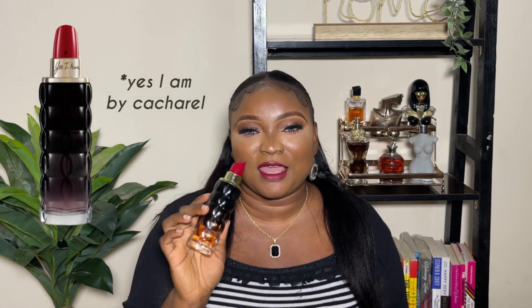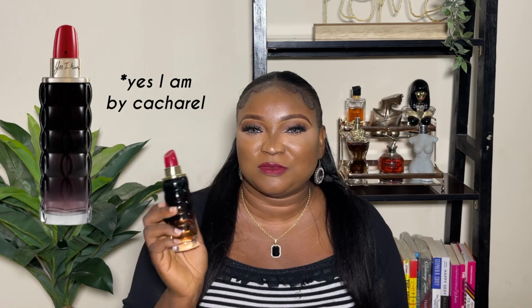So actually, this fragrance is supposed to be duping I am Cacharel. I haven't smelled it before, so I don't know if it's 100%, but without this fragrance being a dupe of another fragrance, I feel that it's an amazing scent that you need to have in your collection.